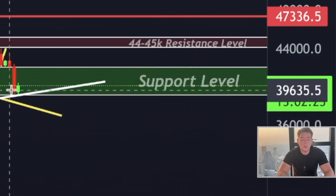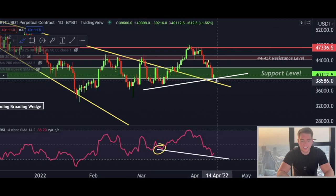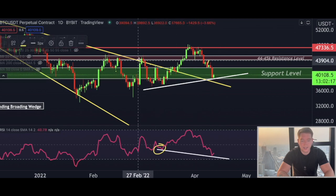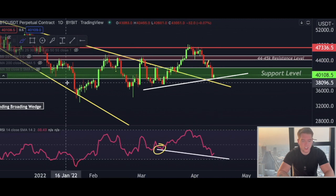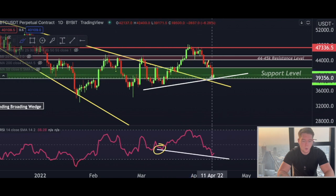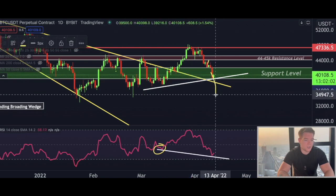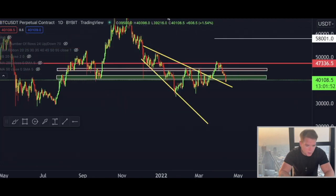But if we lose our upward sloping support line here, then the next line of support would be this now downwards trending support line of this broadening descending wedge that we have here, so at $38,000. But I believe we will not stop there. I believe if we break this upward sloping support line, that the price will break to the downside to a much more critical level. And that will be on this daily chart.